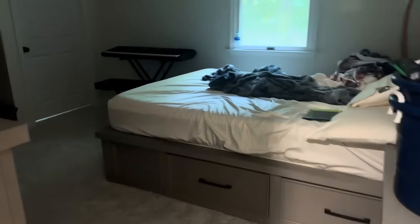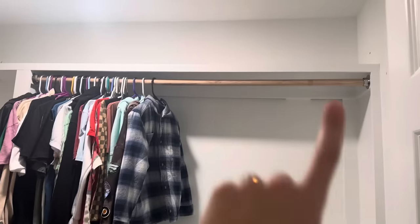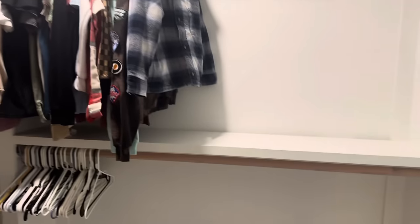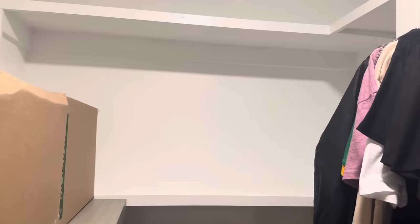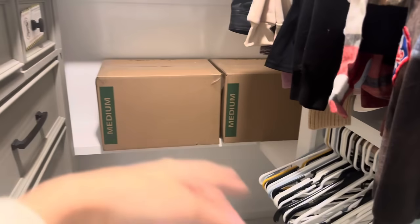I am not showing my room or anything just yet because it is a mess. Everything's a mess. And this is Isaac's room. I actually love all his new furniture in here. It looks so good. That's his new bed, and he's got a nightstand in here. And then Joe did his closet. So this is his closet, and I love his rod is a cute wooden rod. I thought that was really cute. And he's got shelves here and there for all his shoes.